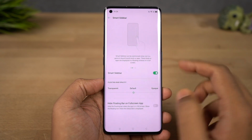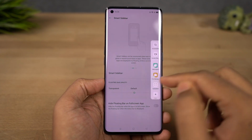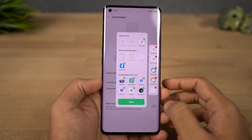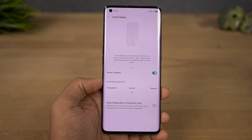Even while watching videos or playing games in full screen mode, you can swipe near the notch area to bring it up. From here, you can quickly launch applications, take a screenshot, record the screen, block banner notifications, and finally open a few applications in a floating window.